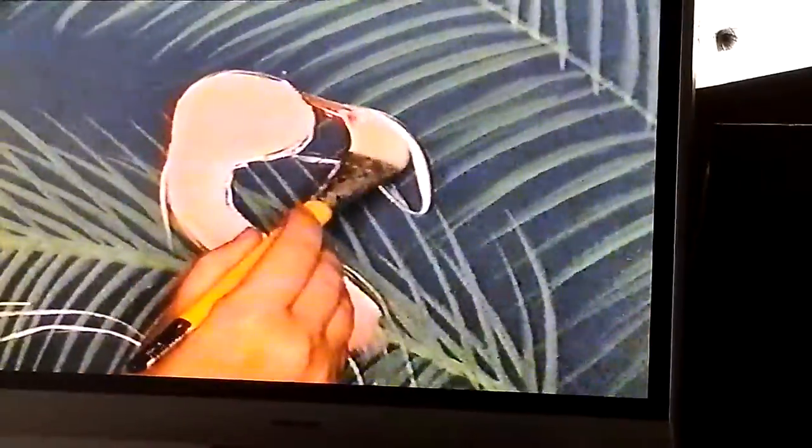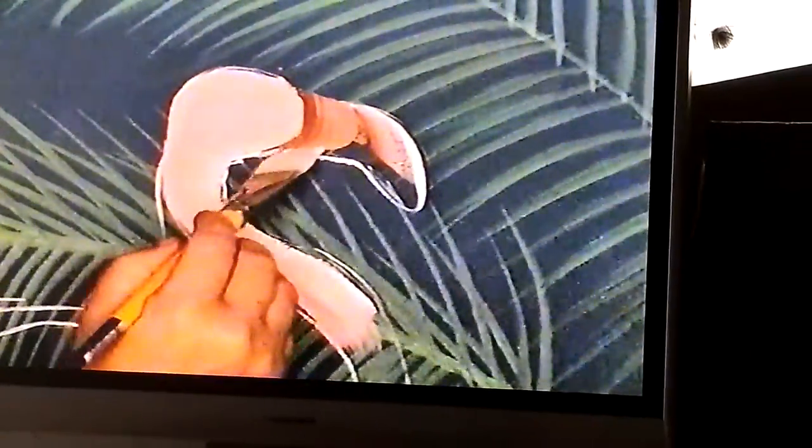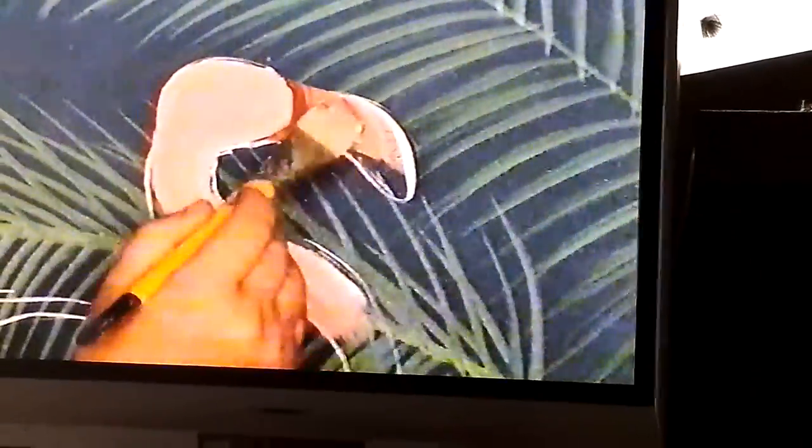Those paints went on so smoothly. Well, they've come a long way with acrylic paints or the craft paints. Look at that. Practically paints itself. The blending is amazing.